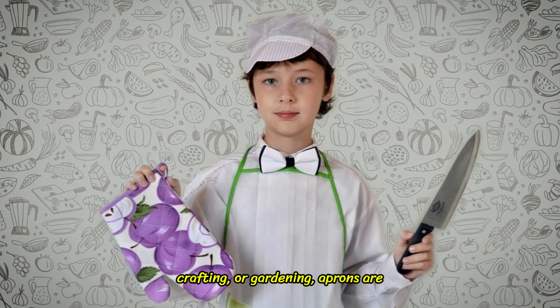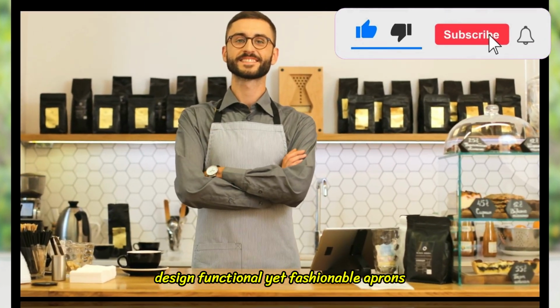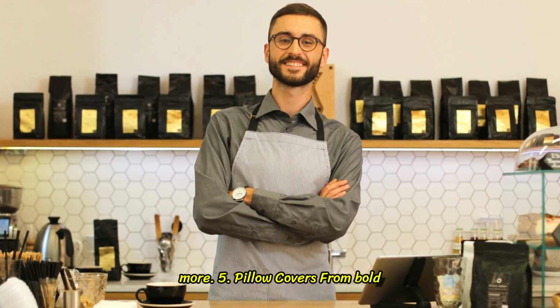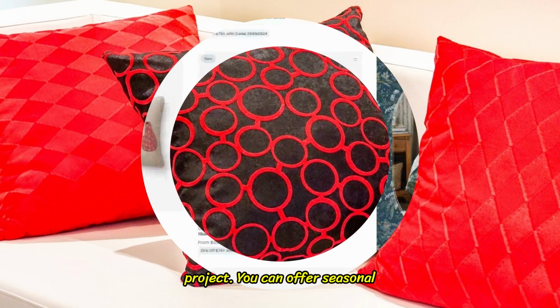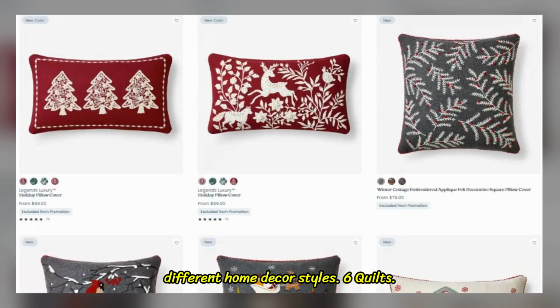4. Aprons. Whether for the kitchen, crafting, or gardening, aprons are versatile and easy to make. You can design functional yet fashionable aprons that cater to home chefs, artists, and more. 5. Pillow covers. From bold patterns to minimalist designs, pillow covers are a quick and creative sewing project. You can offer seasonal collections or custom designs to fit different home decor styles.